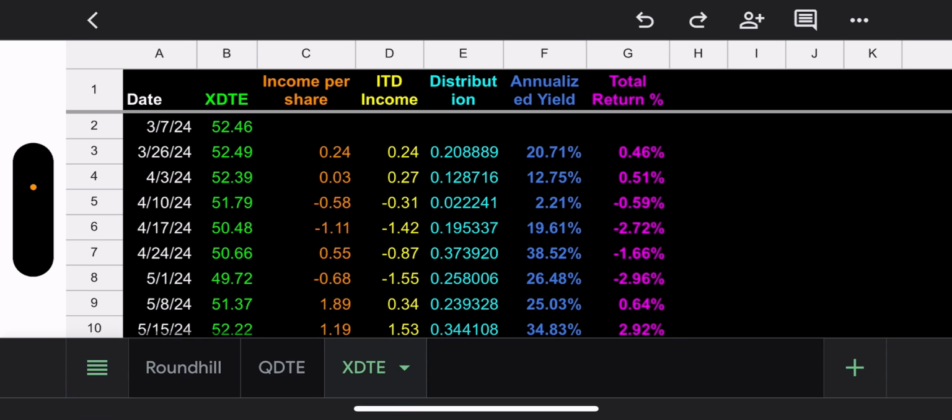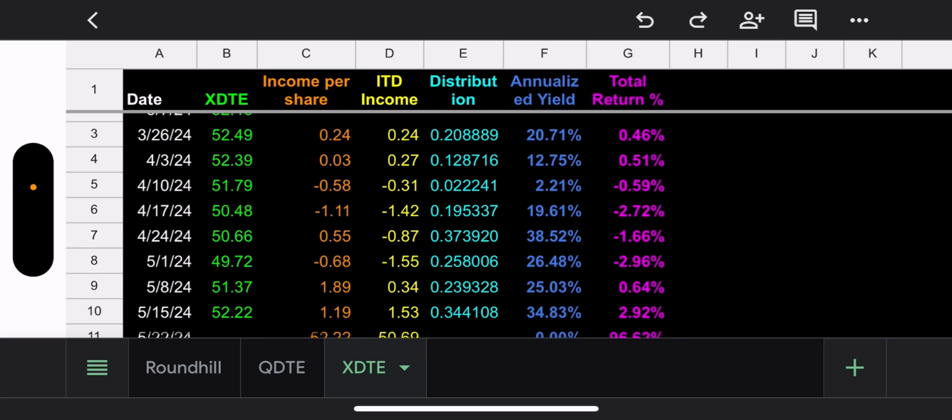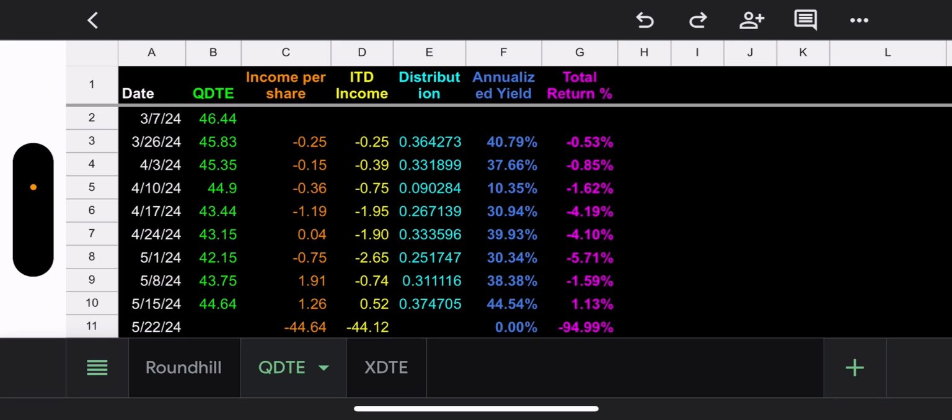So again, these funds are not doing that bad, right? And they pay weekly. Look at the payouts, they're all over the place, right? QDTE: 20 cents, 12 cents, 2 cents. That was awful. 19 cents, 37 cents, 25 cents, 23 cents. And then the last one was 34 cents. XDTE: 36 cents, 33 cents, 9 cents. That was that awful week. 26 cents, 33 cents, 25 cents, 31 cents, and 37 cents.